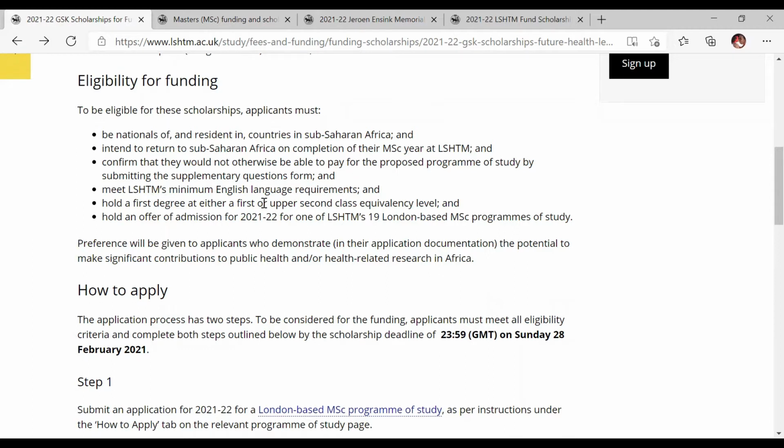Your English language requirements are very important. You're gonna provide your IELTS or your TOEFL or any other English proficiency test that is needed. You should hold a first degree at either a first or upper second class equivalent level. So remember, guys, that you are going to be competing with other students from different countries who have done exceptionally well. So you should have good grades in terms of your honors degrees to be able to stand a very, very good chance.